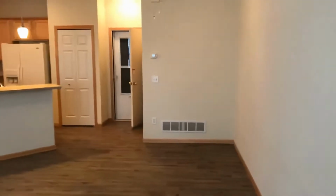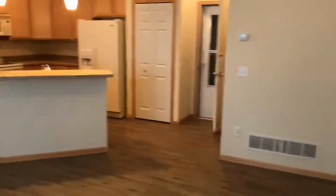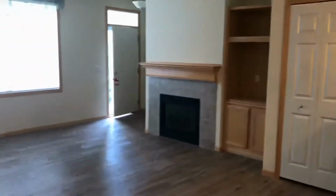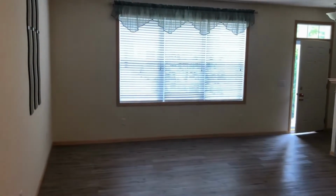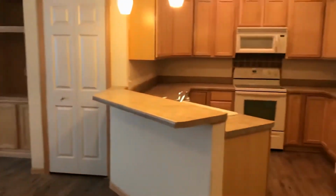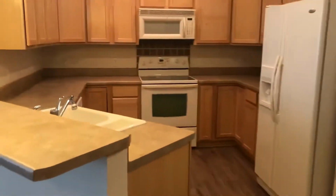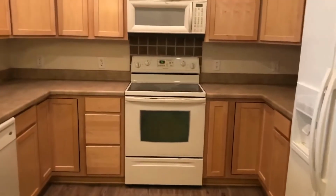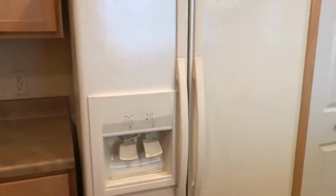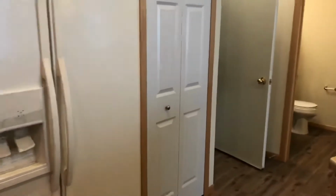This is a two-level, three-bedroom townhome featuring a spacious living area with a gas fireplace, a dining area, and a kitchen with appliances including a range, a microwave, a dishwasher, and a side-by-side refrigerator. It also has tons of cabinet space and a nice pantry.